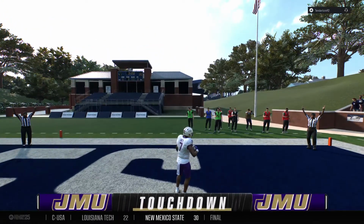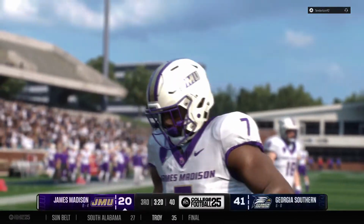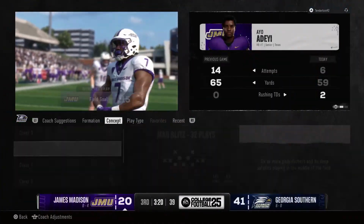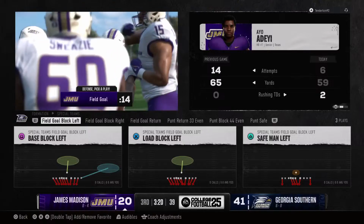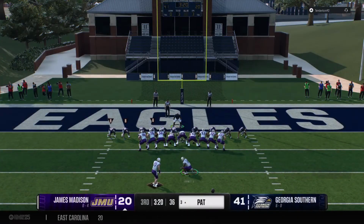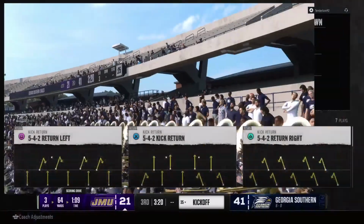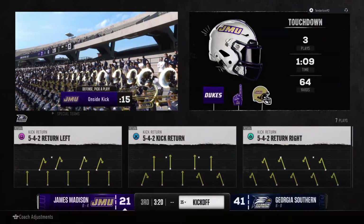Touchdown, Dukes! You know, this guy's had a big role in this offense this year, especially when they get down close to the end zone. That's his 5th rushing touchdown on the year. He's been a factor for these guys offensively. And he bounces it through, knocking it off the right upright for the point after.